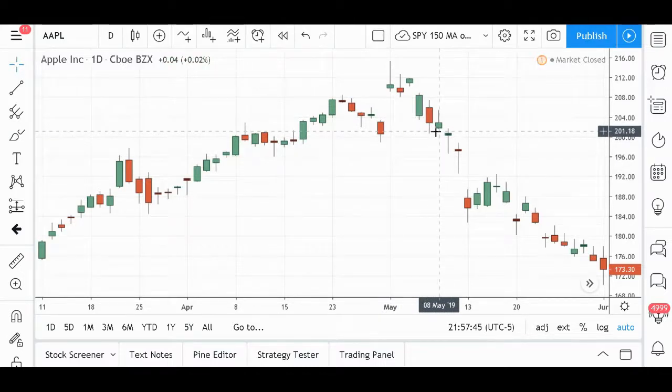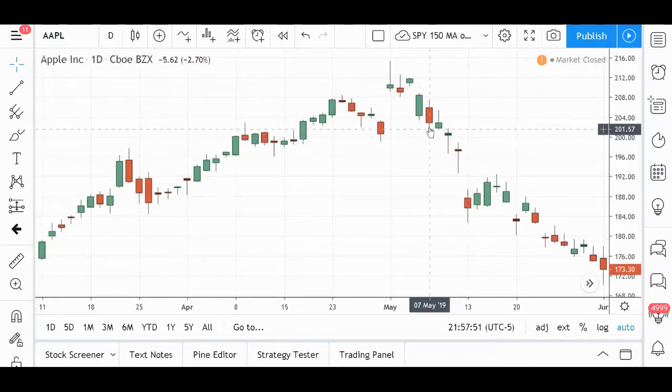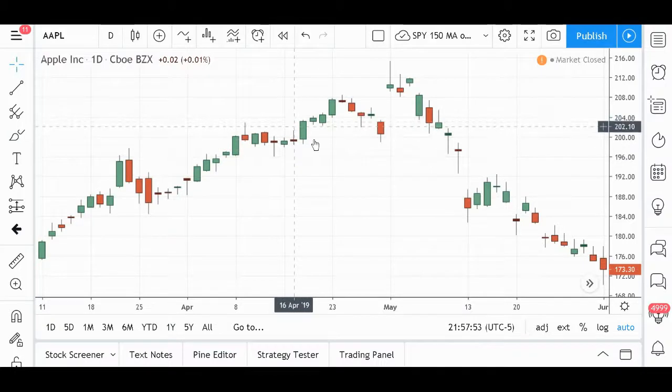That's a little bit dangerous, though, because Apple is a good company that tends to go up a lot. So I don't know if I would necessarily recommend going short, all right, especially for beginners. Probably you want to go long only most of the time if you're just starting out in trading.